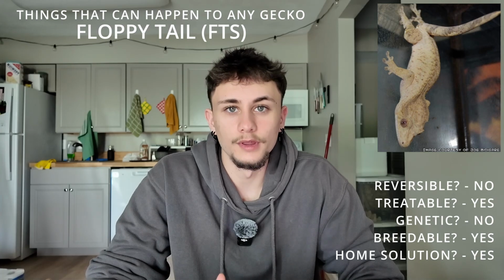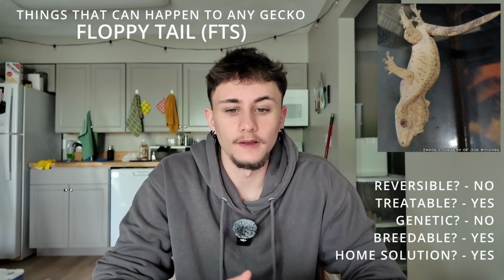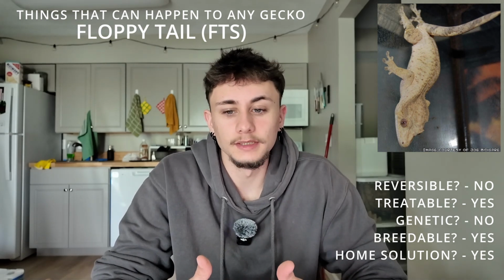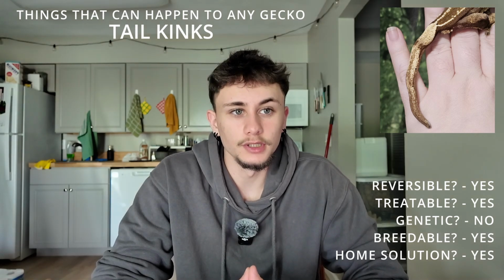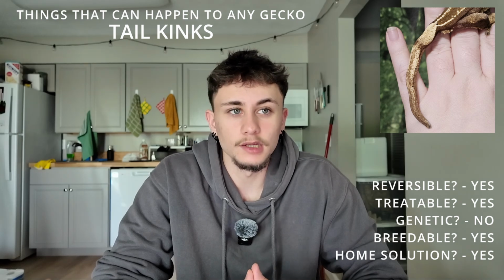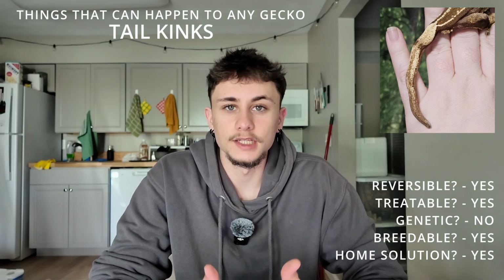So an animal with FTS, if it's not an extreme case, can still breed and live a life with FTS. It is just a slight deformity that angles their tails. A kink tail is not the same thing as FTS. A kink tail usually is not just one kink, it's usually a few kinks, slight or extreme, on the tail, usually caused by a lack or excess of calcium.